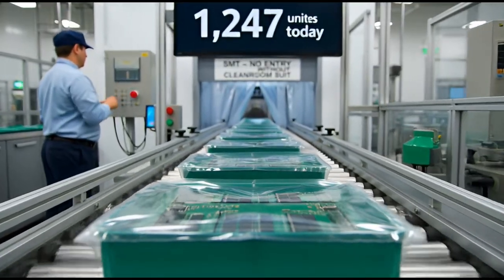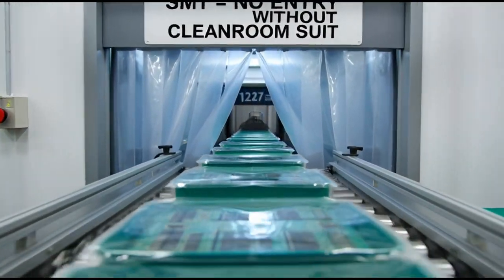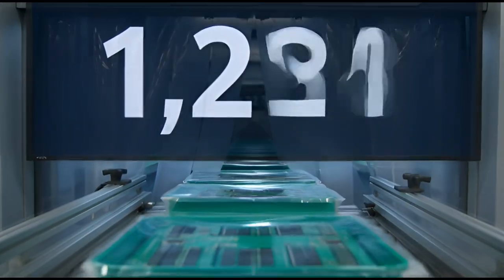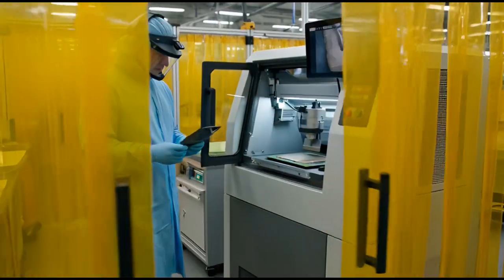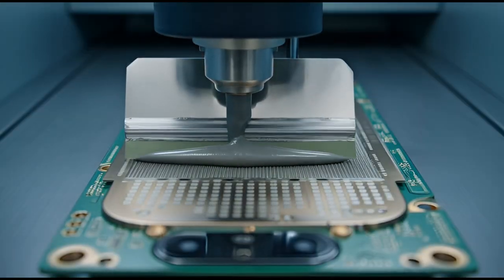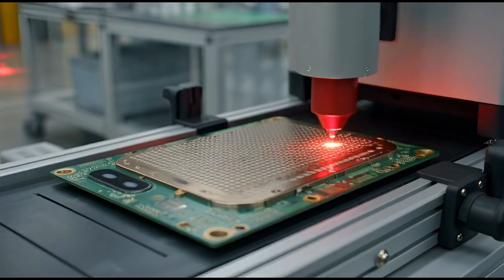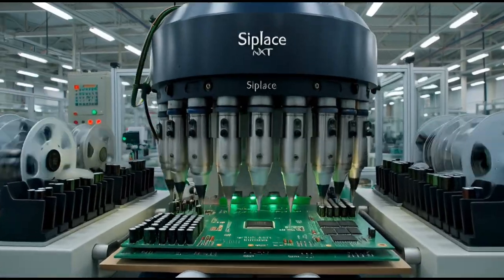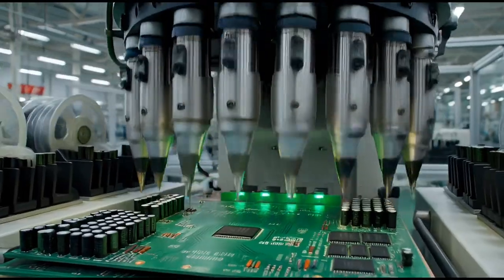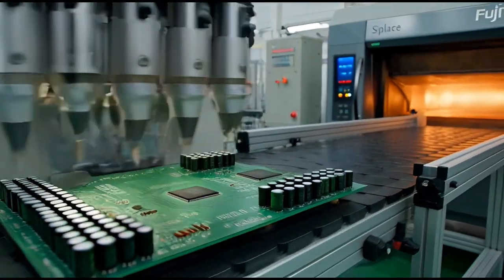Cleaning is done. Now the iPhone's brain gets built. Chip by chip, pin by pin. Solder paste is the glue. 1 micron too thin, the iPhone chip never connects. 800 components per iPhone board, placed in 30 seconds. No human hand touches them.